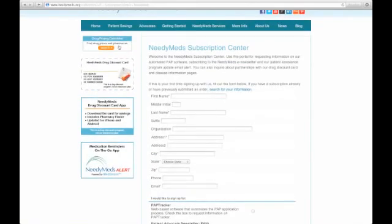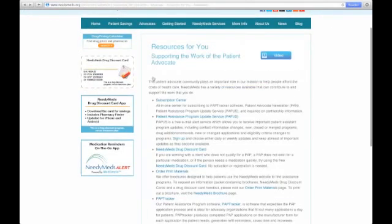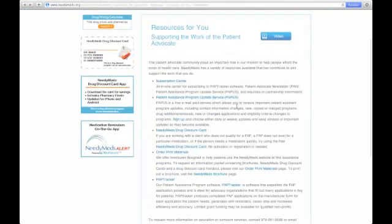So let's go back. So I just mentioned Pappas, which is what we call this service for short. That's a great thing to sign up for if you're not already signed up. It's a free weekly or daily email with all the changes that we've made to the patient assistance programs. And if you are an advocate working a lot with these programs, it's great just to get that email and know what's changing when you're working with people, helping people get enrolled in the programs.